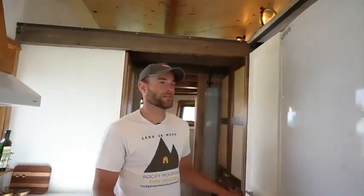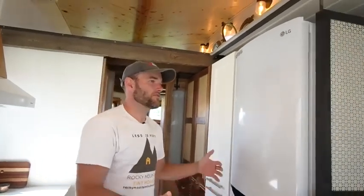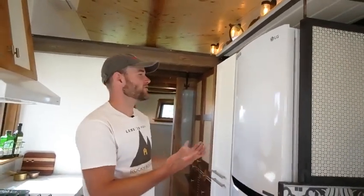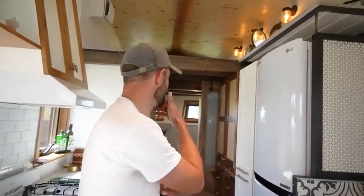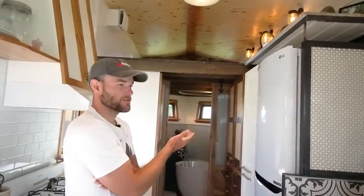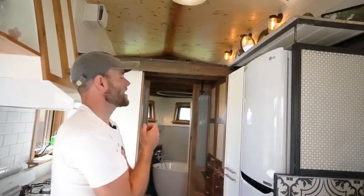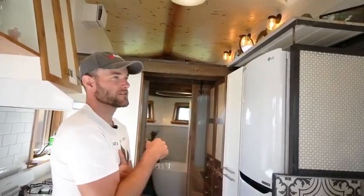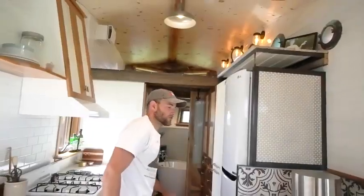That's a problem with a lot of tiny houses. It's kind of an afterthought. They're like, oh, I know I have to have a ladder to get to my loft, but I didn't really think about where to put it when I'm trying to move in and out. So for us, that's our solution. We're just not using that space very often, and the hassle of having to take a ladder out just kind of outweighs keeping the feeling of openness.